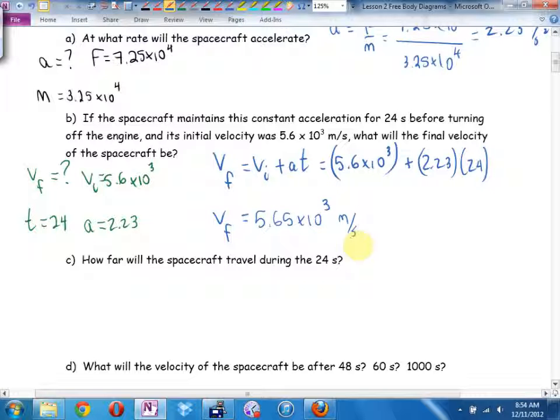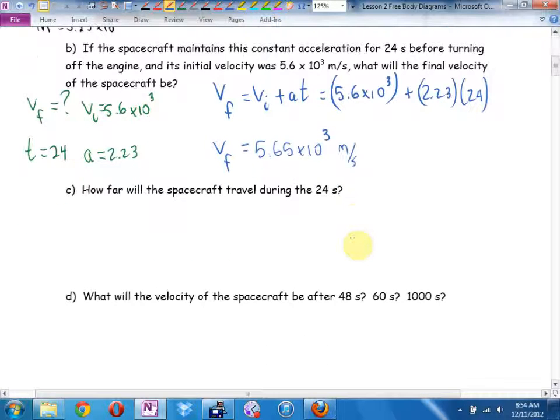So we did gain some speed. It was 5.6 times 10 to the third. Now it's 5.65 times 10 to the third. So for 24 seconds, we run our rocket engine, and then we flick it off. Oh, how far will we travel during that 24 seconds? What are they asking me to find here?